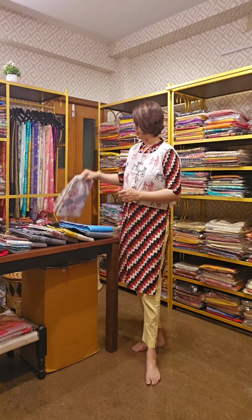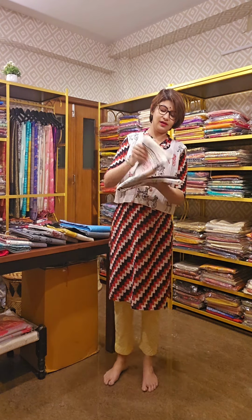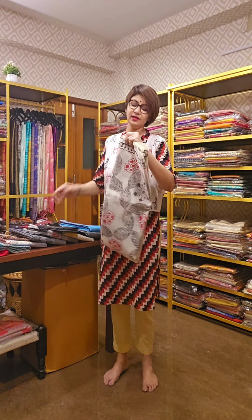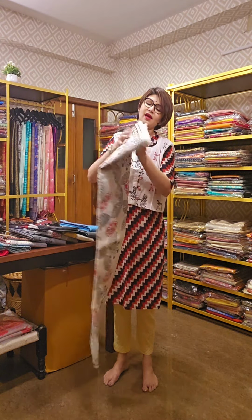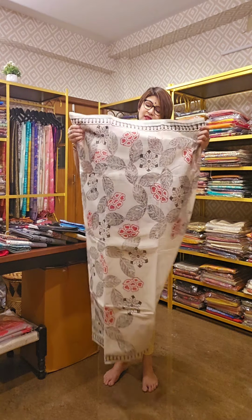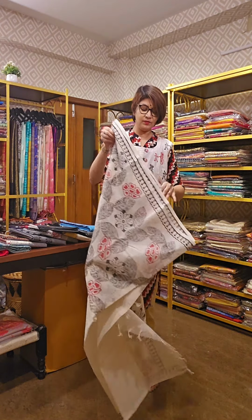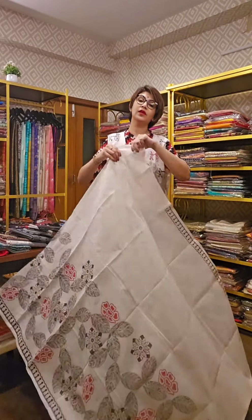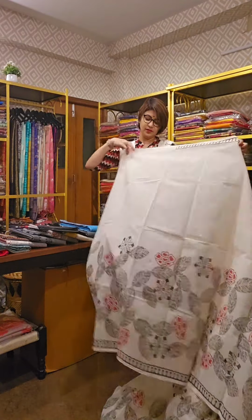The first saree, which is very popular, is a leaf print saree. It's a natural leafy print saree. The saree is white based, and the color combination is black and red. Let me show the saree. It is a beautiful combination with beautiful texture. This is the saree.